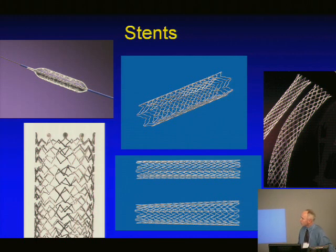There are a variety of stents that are available for coronary and peripheral vascular applications, both balloon expandable stents as seen here. Typically a stainless steel or a cobalt chromium stent is hand crimped onto that balloon and deployed in the artery when that balloon is expanded. And this is just a magnified view of one of these balloon expandable stents.